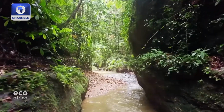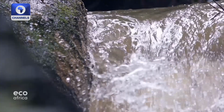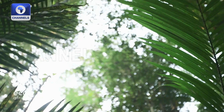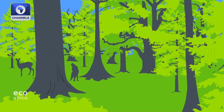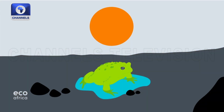Who calls this place home? Some of its residents we already know, but many other plants and animals are yet to be discovered. Humans have only studied a small fraction of the estimated 8 million species that exist. 1 million of them are at risk of extinction. The main reasons are disappearing habitats, pollution, poaching, and climate change.